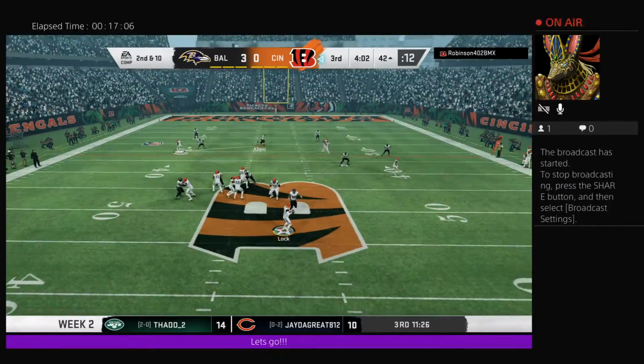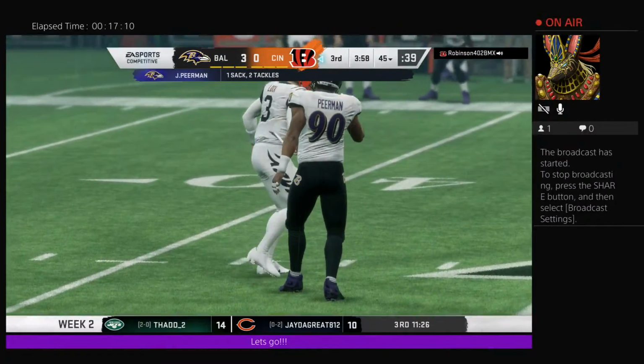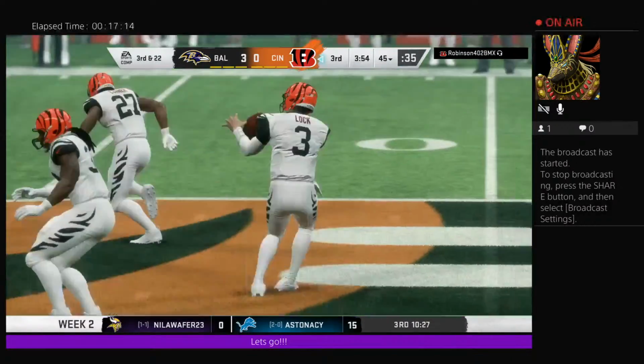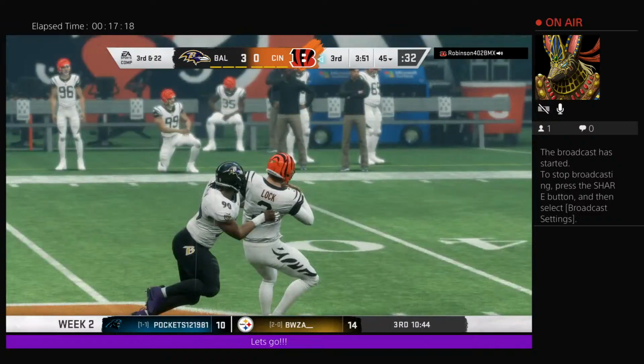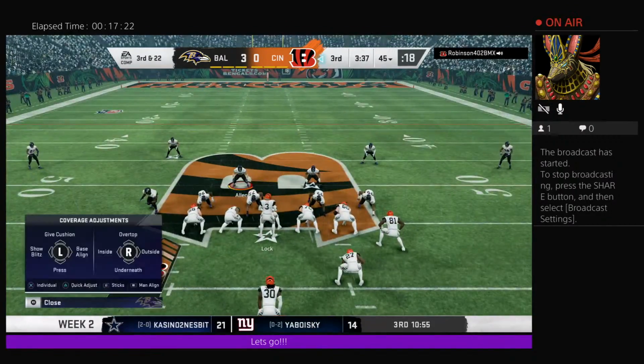To throw again on 2nd down. Lock. And a big loss here as he's taken down. One thing that I liked about this guy during the draft process was his motor. Of course, I loved his skills, but he plays hard on every down. And that motor on full display there as he gets his first NFL sack.